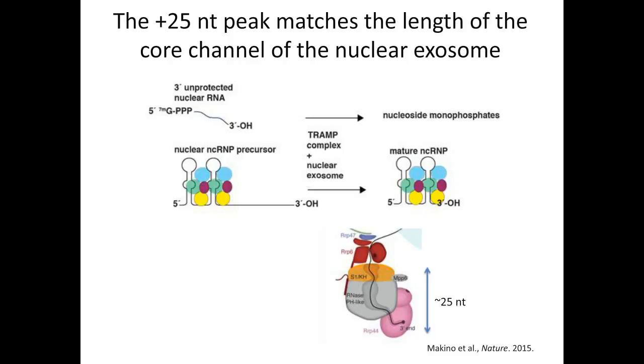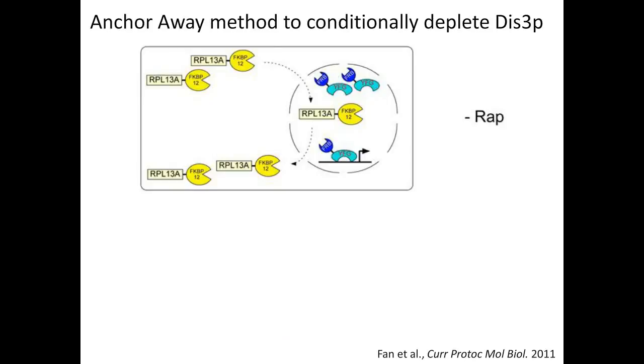So what we decided to do was we used a conditional depletion of Dis3 with the anchor away method. The anchor away method is a very effective method in yeast to rapidly deplete nuclear proteins and move them into the cytoplasm. The reason it's so effective is that it involves a very abundant ribosomal protein, RPL13A, that is modified with a tag called FKBP12.